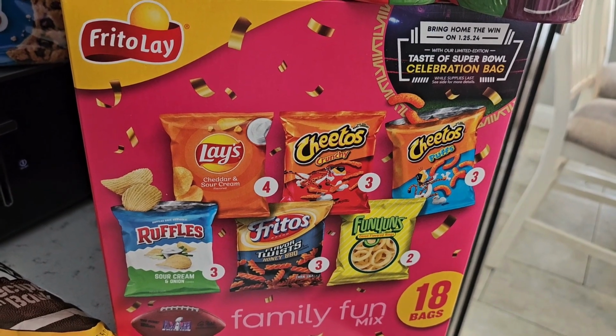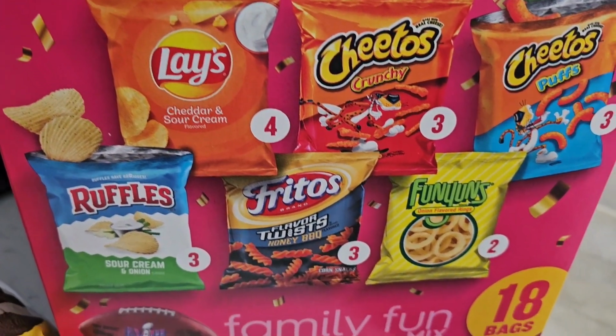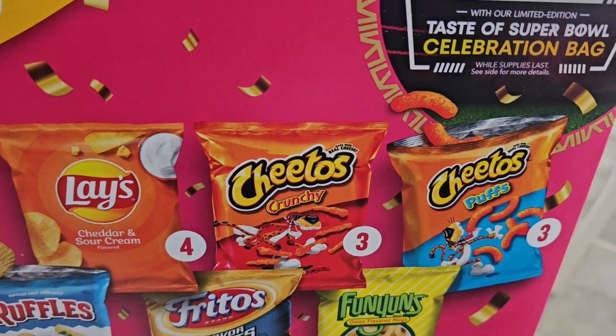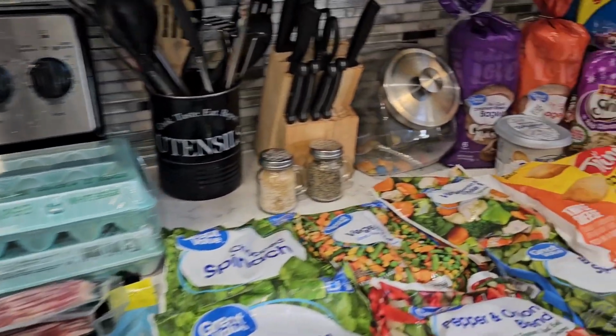have a box of the Frito-Lay chips. It's 18 bags in here, and these are the flavors: sour cream and onion, cheddar and sour cream, honey barbecue twist, this is the Frito twist, crunchy Cheetos, puffy Cheetos, and Funyuns. So that will be all for our Walmart haul.